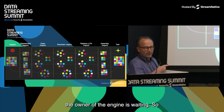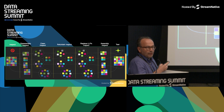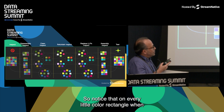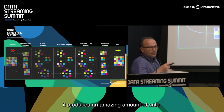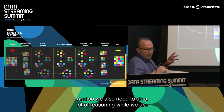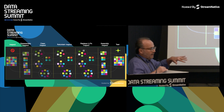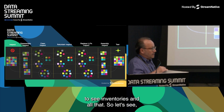And the owner of the engine is waiting. So how can we follow this up? How are we going to see what is happening at every stage? Notice that on every little colored rectangle, when we let it go through this pipeline, this processing, it produces an amazing amount of data. You see all these actions up there, they produce a lot of data. And we also need to do a lot of reasoning while we are decomposing it, and afterwards when we are composing it, in order to take decisions, to involve other parties, to see inventories and all that.